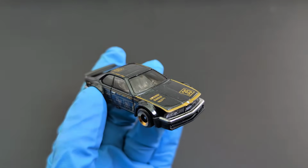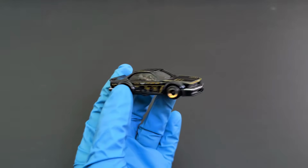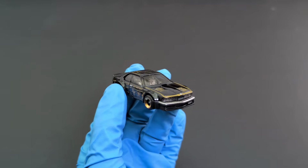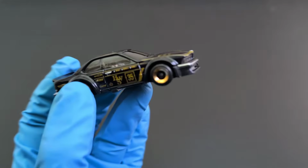So overall, should you get it? I think yes, it's a good looking casting. It does have a few drawbacks, but still looks really good. And I think it will look good in your collection with other BMWs. Well, those are my thoughts.